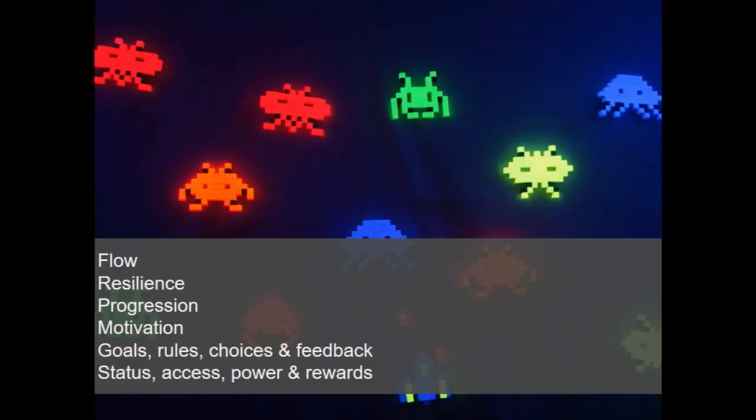So the notion of flow in a game, if you've ever played a game, is that notion of being not too bored, not too challenged. You're in that Goldilocks zone or that sweet spot where you're really focused on the task at hand. So we've got to really get our learners in that sweet spot as well. The idea of resilience is being able to build a balance of positive and negative emotions, not just in gamers, but in our learners. So they can't always be winners. They need to sometimes bounce back from a loss.